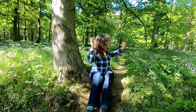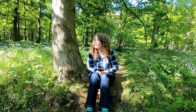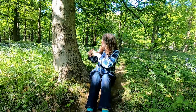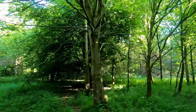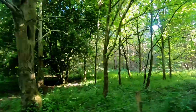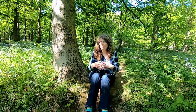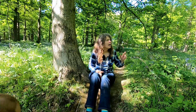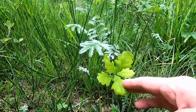In terms of the broadleaf species, we've got some oaks here, but the way they look to me suggests that they were planted. They are in straight lines rather than natural regeneration. They look roughly around 100 years old, so maybe 100 years ago they planted some of these oaks. However, there is evidence of natural regeneration with younger oaks coming up.